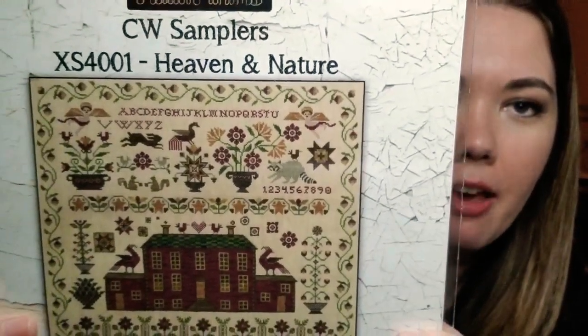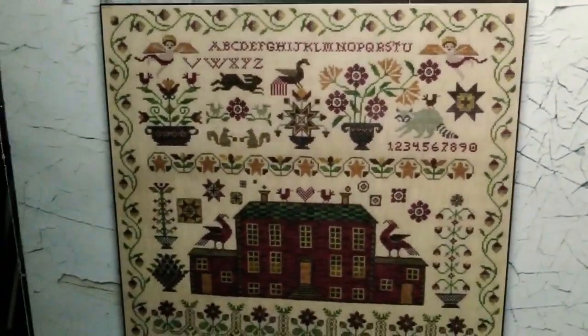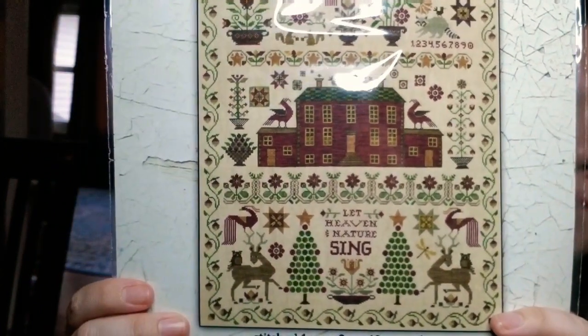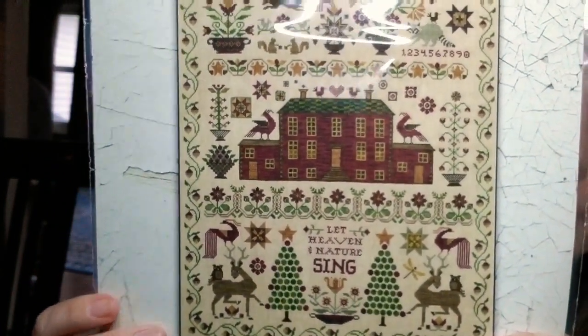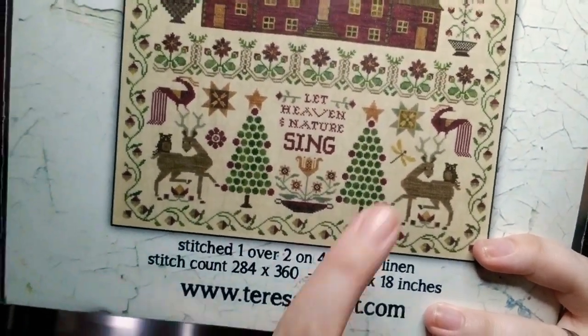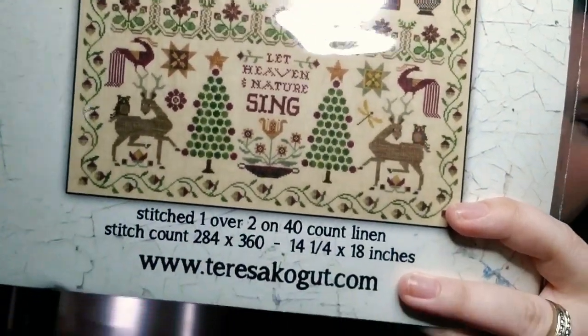My last one, there were so many Teresa Kogets that I wanted. So many. Basically all of them. But this is the one I ended up getting, Heaven and Nature. I think this is beautiful. At first I was like, oh, it's not really a Christmas one. You can put it up all year. You could convert these to non-Christmas trees too, but those are obviously Christmas trees.